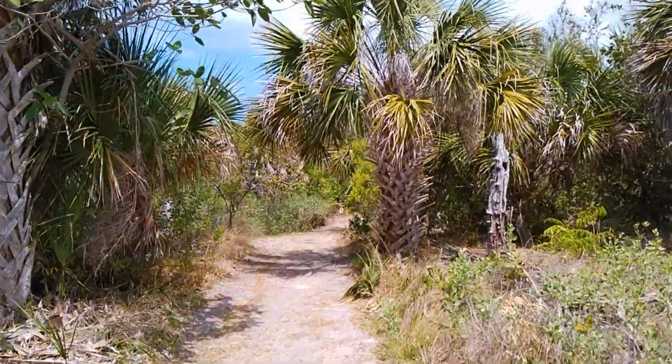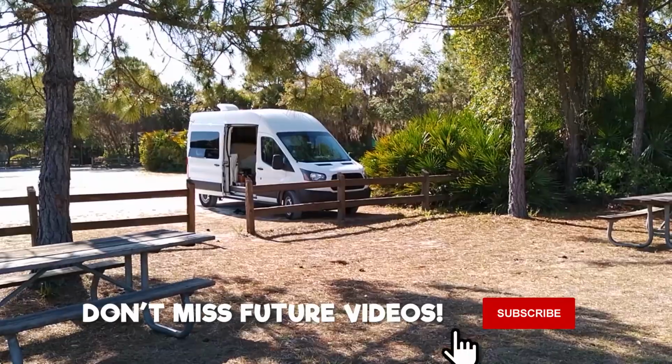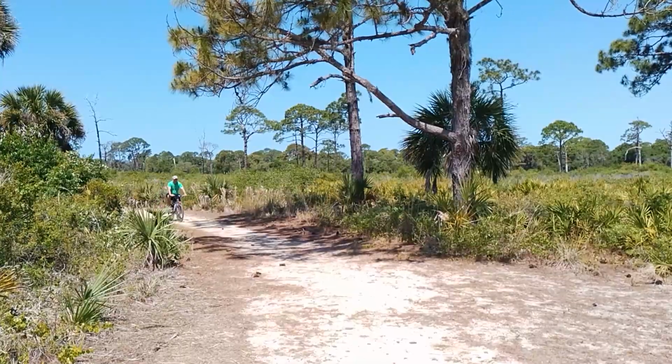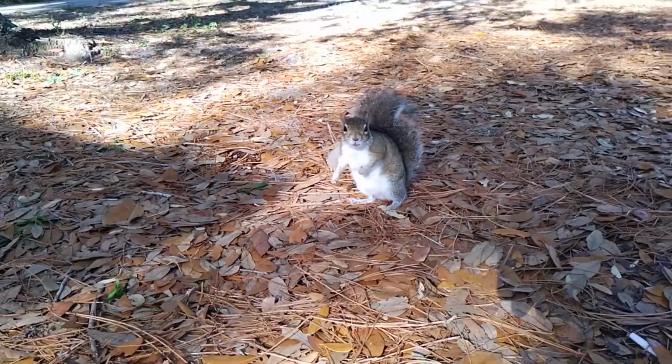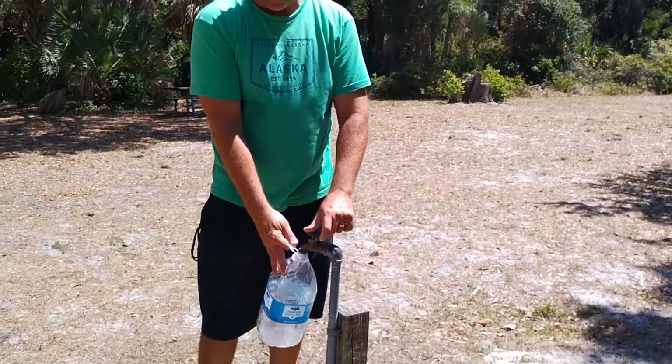We've been exploring the Gulf Coast of Florida, and today we're stopping at a state park that wasn't originally on our itinerary. That's the beauty of van life. It allows us to be flexible and change plans at the last minute. We'll hit some bike trails, see some wildlife, take advantage of free Wi-Fi, and replenish some van supplies.